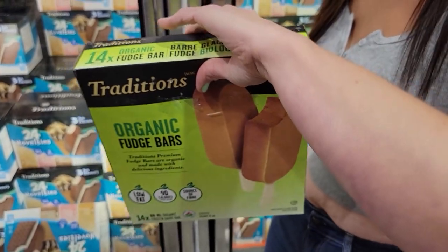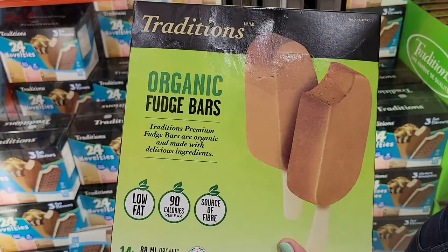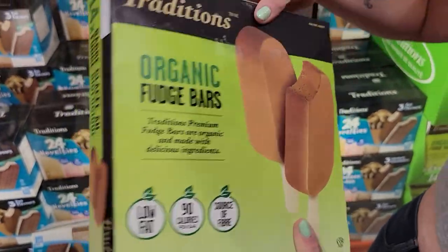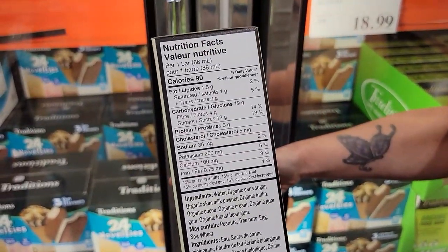Yeah. Number 13, Traditions Organic Fudge Bars. You get 14 bars. They are so good. They really give you your fudgicle craving. 90 calories a bar, 4 grams of fiber, and 3 grams of protein. And they're good.